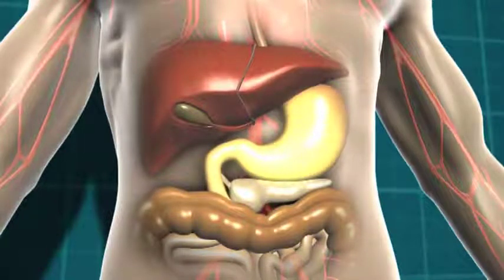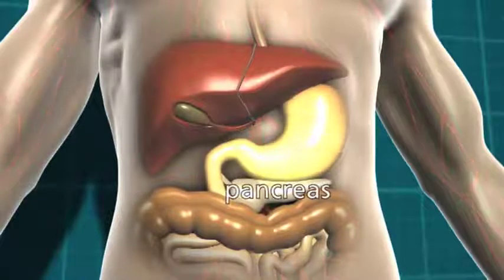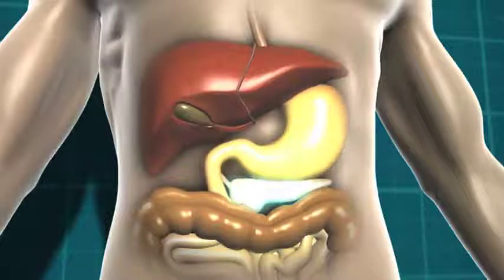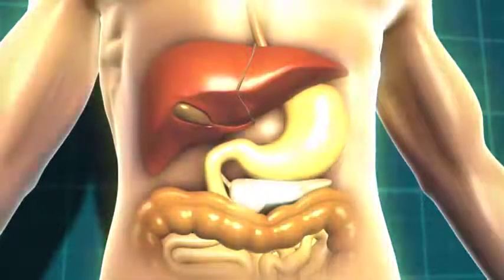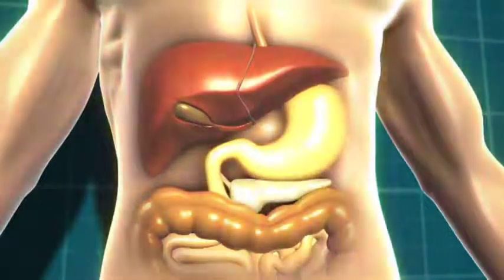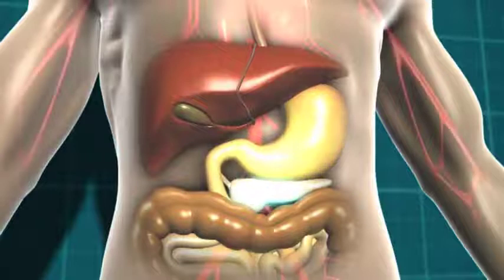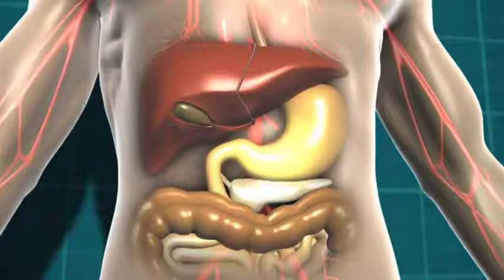In response to that, the pancreas, which is a little gland that sits just underneath the stomach, starts to release a hormone called insulin. And it's insulin that helps our body get the energy from the food we eat. The bloodstream then takes the glucose and the insulin to every cell in our body that needs it.